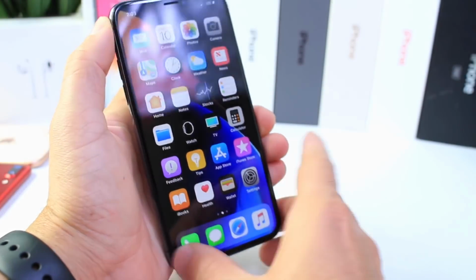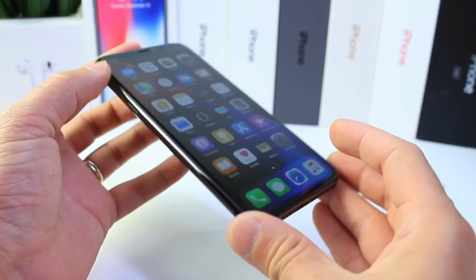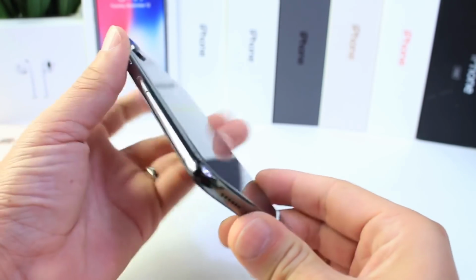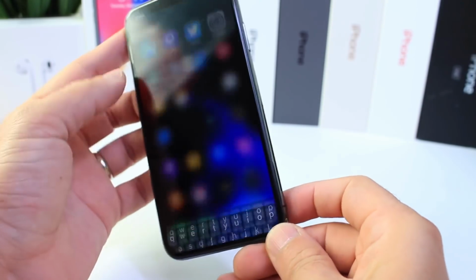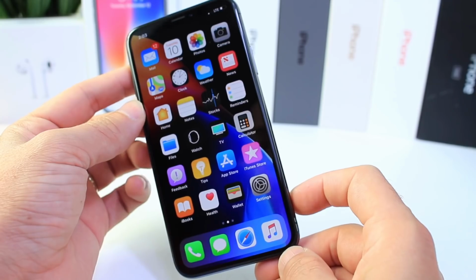Hey guys, in today's video we're talking about the iPhone 10 and how I feel about the purchase of this iPhone 5 months down the road. What are the physical conditions? How has the product evolved? Has it evolved? And how has it gotten better, if it has gotten better? Well, today we're going to talk about all those things, including software and hardware.